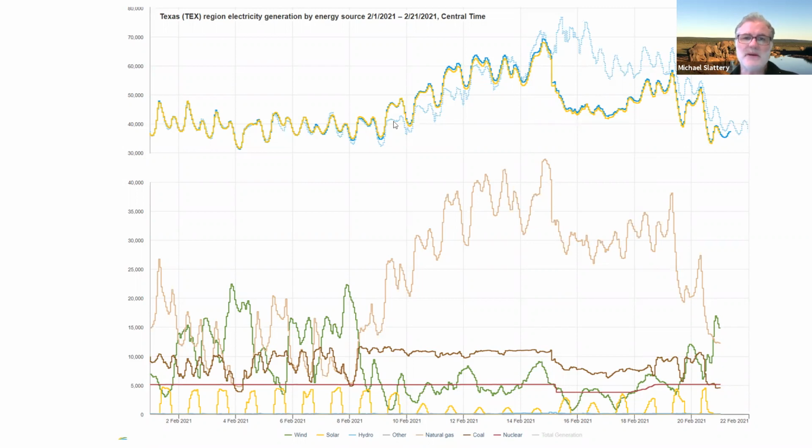The bottom part of the diagram here shows this in a bit more detail, because what we're looking at here is the actual generation by source, right? So going back to the 1st of February, this top line here, the sort of light red, that is the actual generation by natural gas. Green is wind. This brown over here that I'm just showing you with the arrow is coal. And then yellow is the sun, so that's solar. And the pink, solid straight pink line here at about 5,000 megawatt hours, that is nuclear.